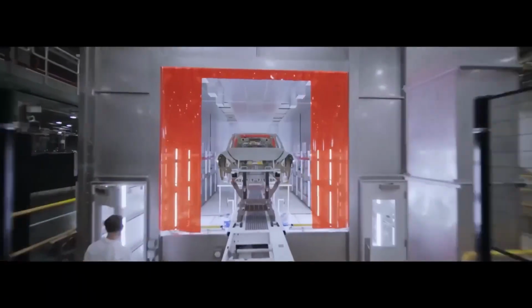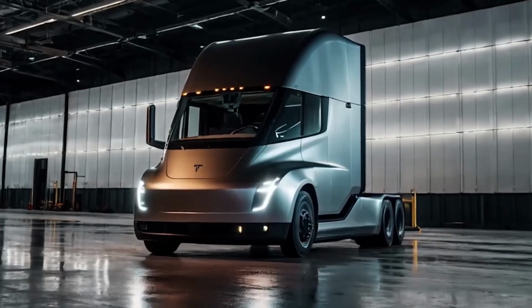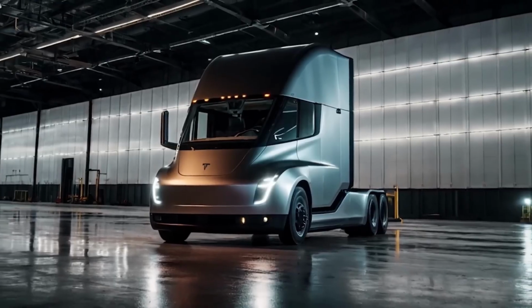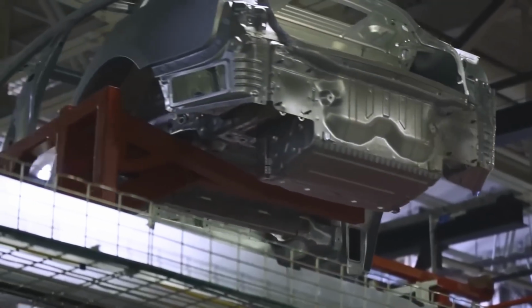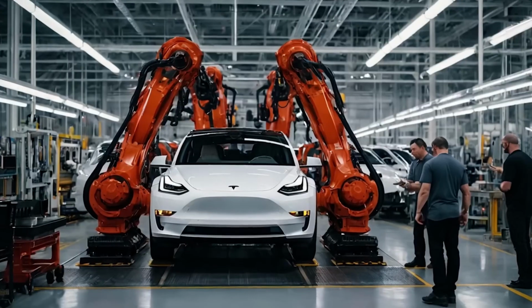This is Tesla's best-selling SUV. Within minutes of birth, it's uploaded and on the test track, streaming diagnostics to engineers who can push an OTA tweak before the wheels stop spinning. Rivals take days to reach that stage. Giga Texas does it before lunch.